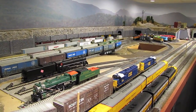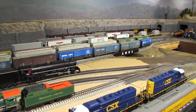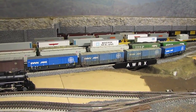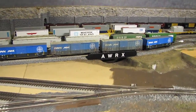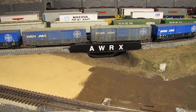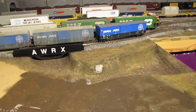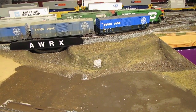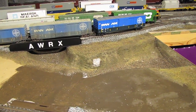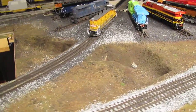Over the last year, I've made good progress in the main room. On the lower level, the classification yard is now completely ballasted, so the next step will be to add lights and buildings and so forth. And I've also added that cool girder bridge there with the AWRX logo on it. That's an Atlas O steel girder bridge. The creek is also done except for the water. That's the last thing I have to add. For the water, I'm going to be using the Woodland Scenics water effects. And the creek is also over here, and this side is ready for water as well.